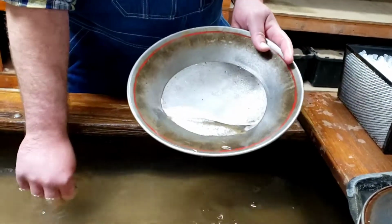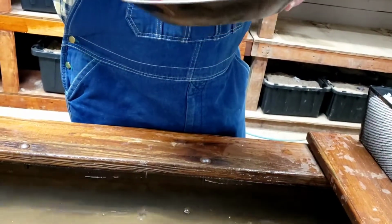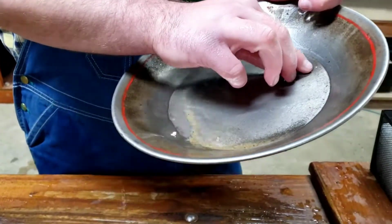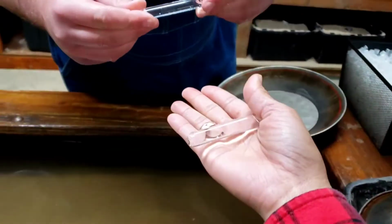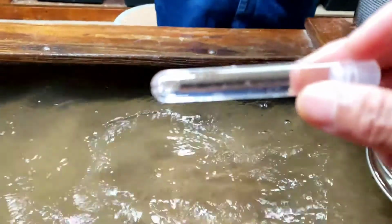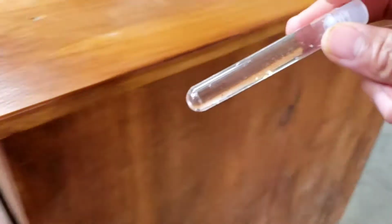A couple pieces of gold. Not bad. Really? Struck out before on the first piece. All right, well, let's see if we can find it in this one here. Okay, thank you very much. We got two pieces going here. Oh, man. Oh, right here.